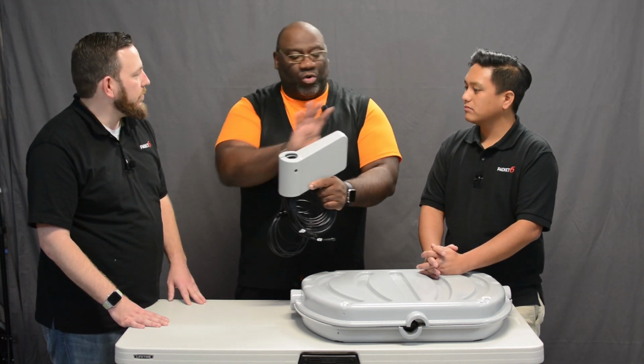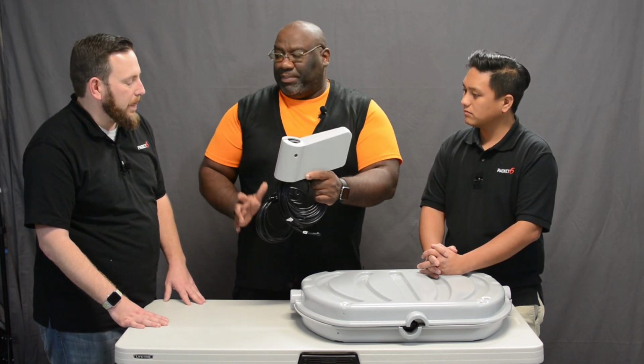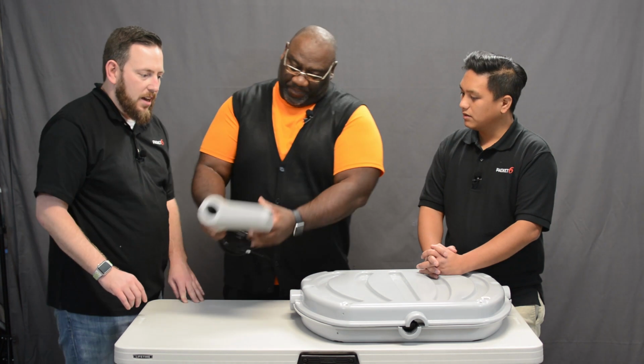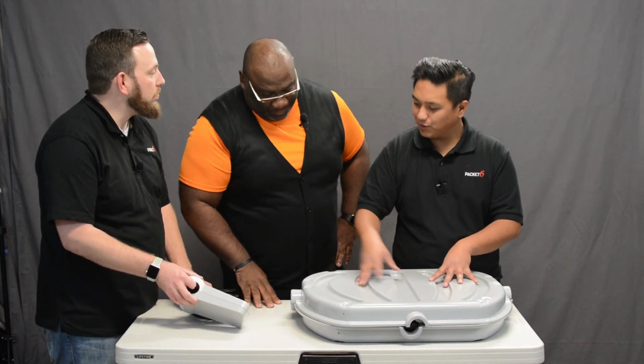So we did some little innovative things to make sure that we channel water away. Cool. And that is sturdy and stays in place once it's in. Very nice. So let's go to the big boy. Why would you use this one over the small?